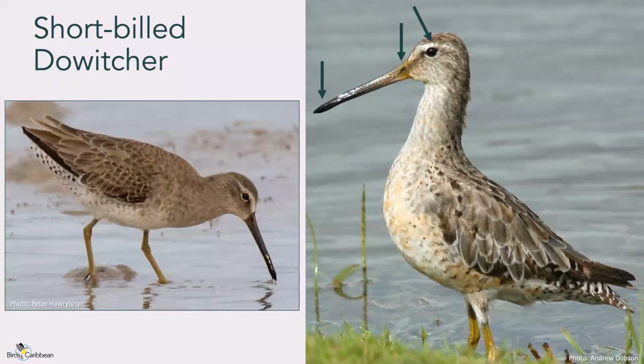So this is some more detailed shots of the short-billed Dowitcher. Like I said, on the side of the non-breeding bird on the left, you can really see that little barring on the sides. But it's very similar in pattern to the stilt sandpiper. Generally it has a much straighter bill that's longer. The stilt sandpiper has a little bit of a curve to their bill, and the Dowitchers have a much straighter bill that might droop a little bit to the tip, but is pretty straight overall.